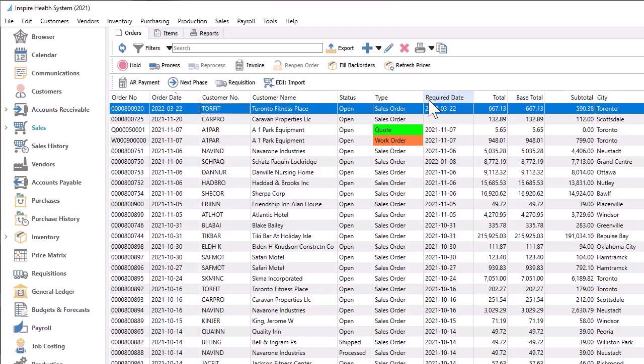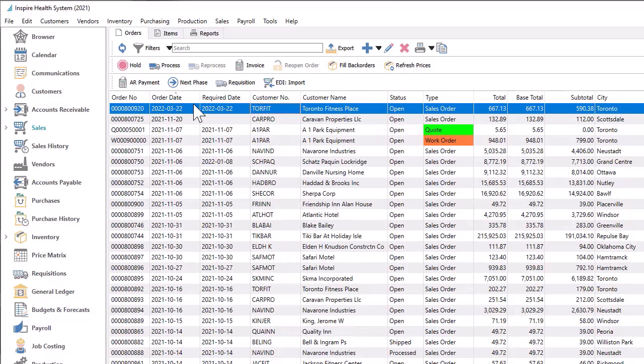Columns can also be repositioned by dragging a title to where you want it and then dropping it. Organize the columns in a way that makes it easiest to locate the information you need.